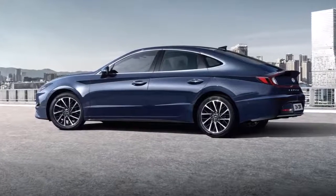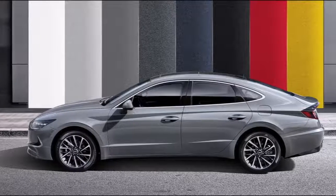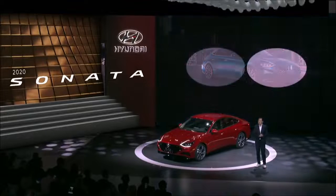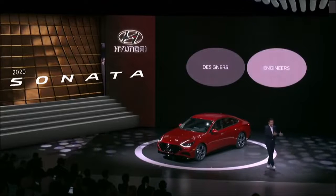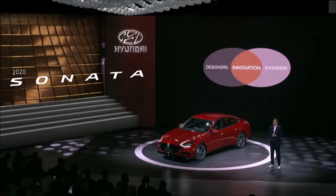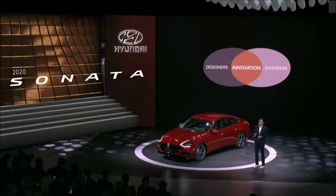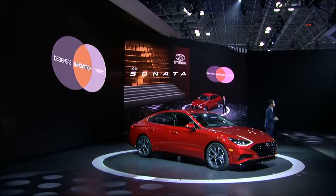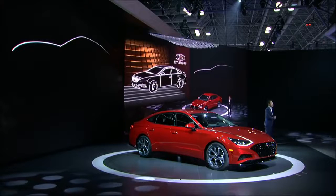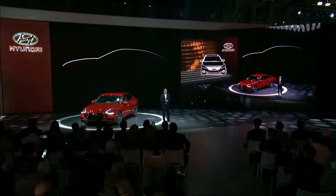Designing a car is a combination of challenges and collaborations. There are faithful battles with 1 millimeter between designers and engineers. Our mission is not to simply redesign Sonata for its next product life cycle. Rather, we took on the challenge of designing the ultimate and the most beautiful sedan on the road.